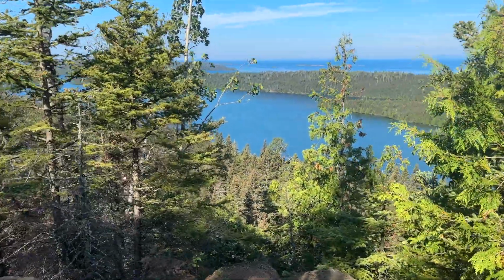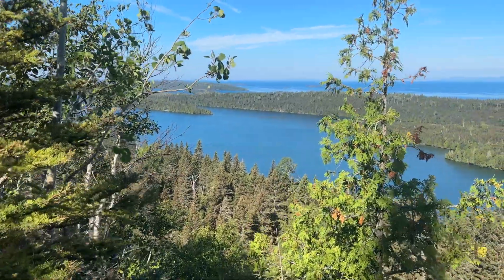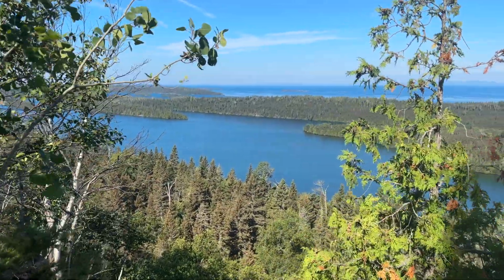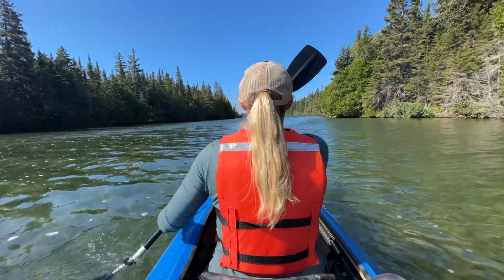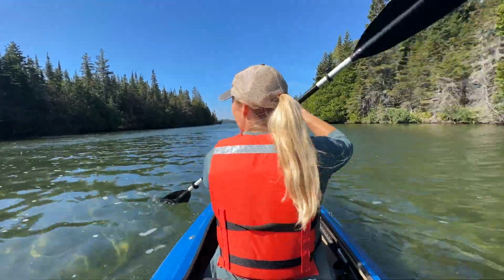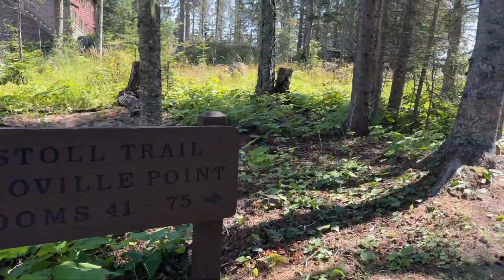Here is the viewpoint from the Lookout Louise overlook area. After hiking there, we headed back to the kayak and made it back over to return the kayak, and then we did another hike on the Stoll Memorial Trail.